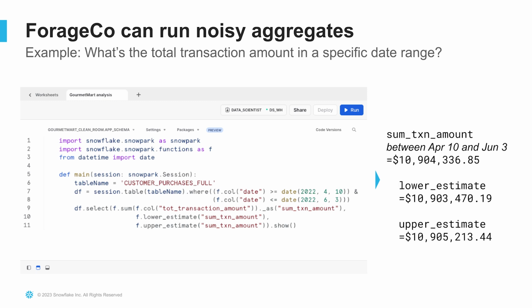The amount of noise added to a query result is dynamic to the level of sensitivity of the query. For example, the query in this example isn't very sensitive. The analyst is querying a large number of transactions representing many Gourmet Mart customers. The amount of noise is small compared to the magnitude of the result. If the analyst had tried to filter down to a very small number of transactions or people, the noise added would increase dynamically to protect their privacy.